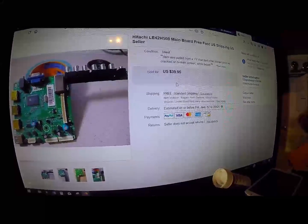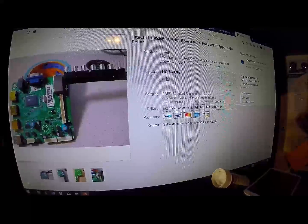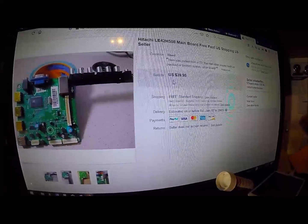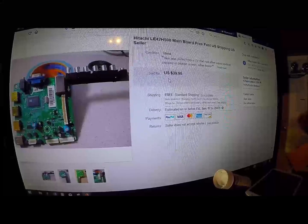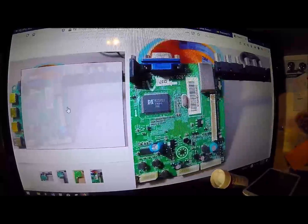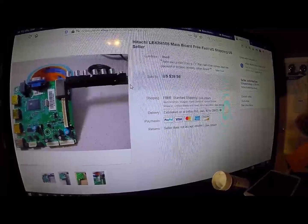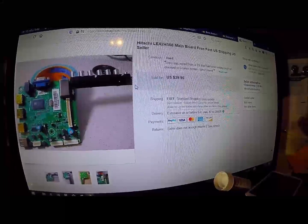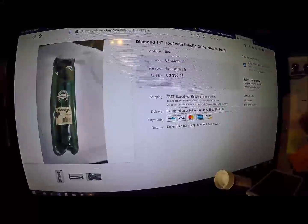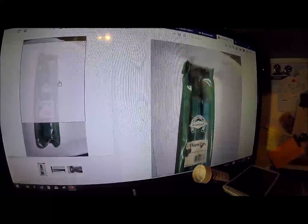Some of these boards, you can find like a 55-inch TV, and the board's $125, and the TV might be selling used working for, you know, 80 bucks. And just for the main board out of it, you can get $125. So just keep that in mind. It doesn't take that much to take these apart, and you can sell a lot of the parts out of them.